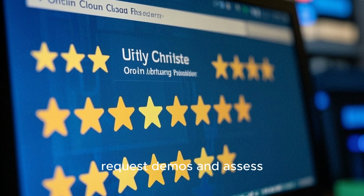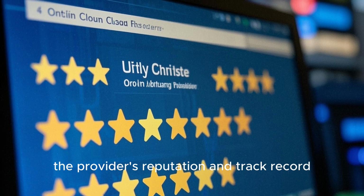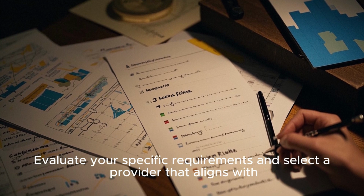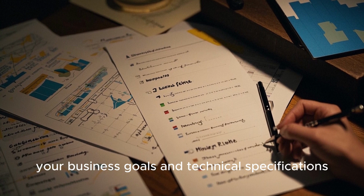When choosing a cloud hosting provider, consider factors such as uptime guarantees, customer support, and scalability options. Read reviews, request demos, and assess the provider's reputation and track record. Evaluate your specific requirements and select a provider that aligns with your business goals and technical specifications.